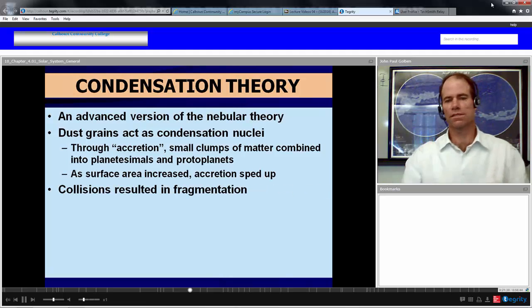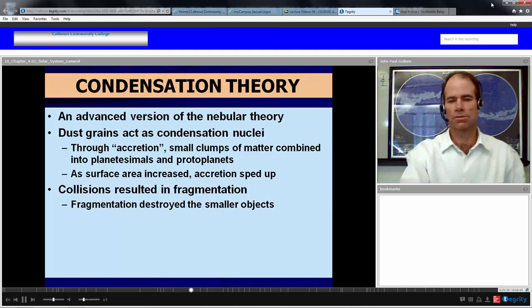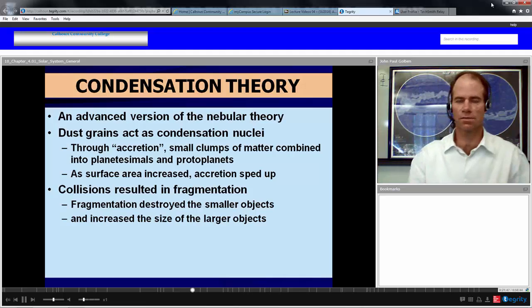Once we get these planetesimals and protoplanets, they may collide, and we'll get some fragmentation. This will destroy the smaller objects and result in increasing the size of larger objects as these clumps start to collect again.